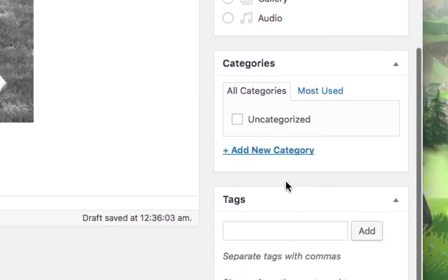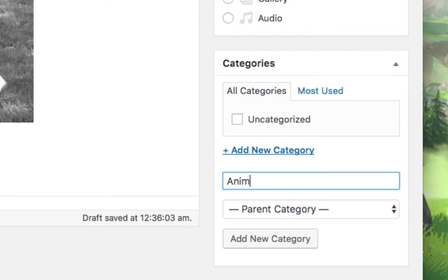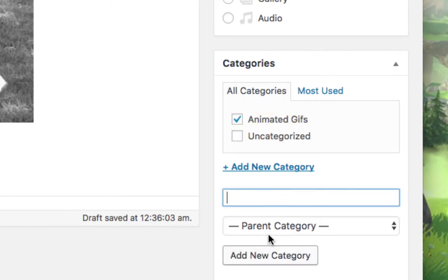And categories. Categories are a great way to organize your website. If you have a lot of photos and a lot of videos and different kinds of media, you can add those categories to look at your page through those different lenses. So I'm going to add a new category here and just say animated GIFs, because I might have a bunch of these and I'm going to start putting all those posts in that category.